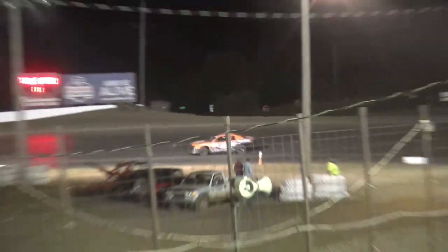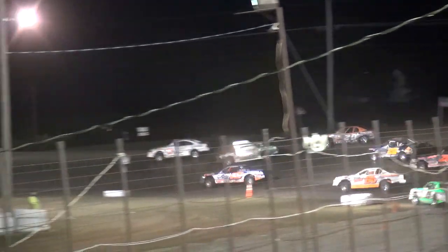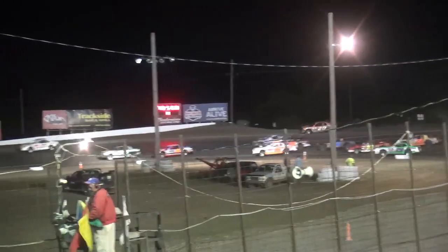That will bring out the yellow flag, and that will also end the feature for the 22X of Carson Masoner. The 5 of Brett Heater is going to get to the inside of the 77 of Dean Ray. He's going to go right to the top side of the racetrack. Maybe a little bit of contact. Is now the 20X of John Bowler Jr.